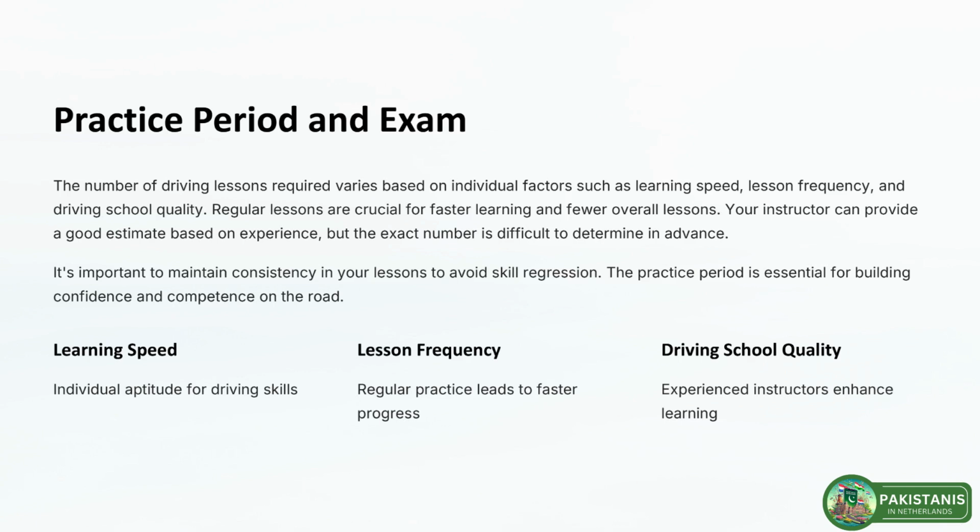In the next part of the video, we'll talk about the interim test and why it's a great way to prepare for the final practical driving exam. Stick around for more tips to ace your driving journey.